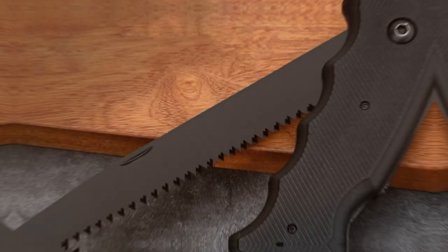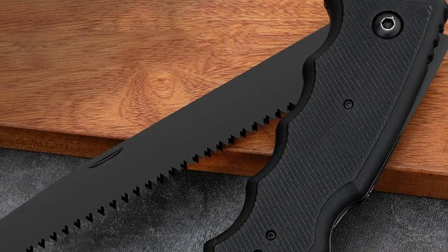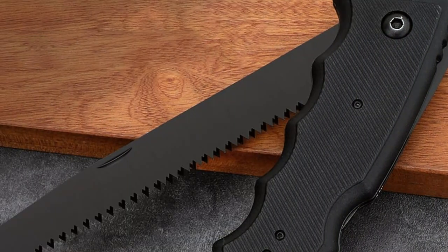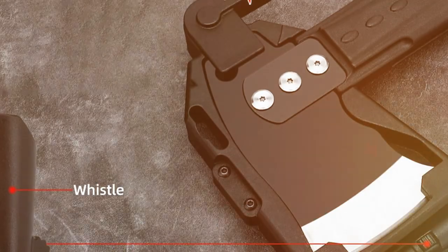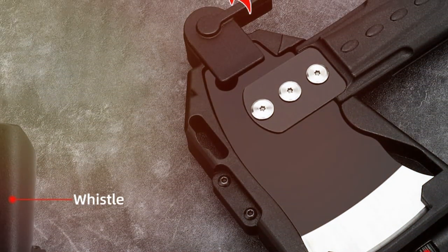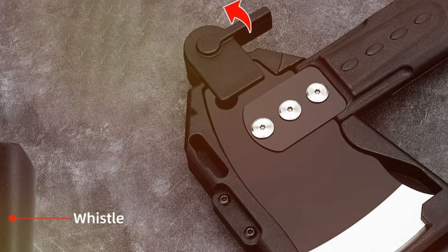in the field. Its compact size belies its robust capability, making it an essential item for any outdoor excursion or emergency kit. The effectiveness of this axe-hammer combo in both wilderness and urban settings cannot be overstated, offering a level of preparedness that is hard to match.